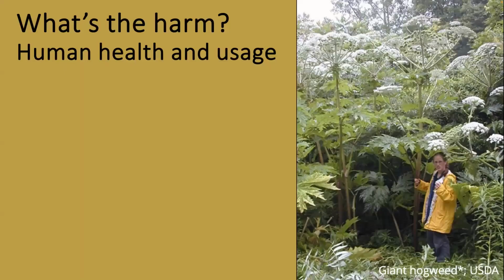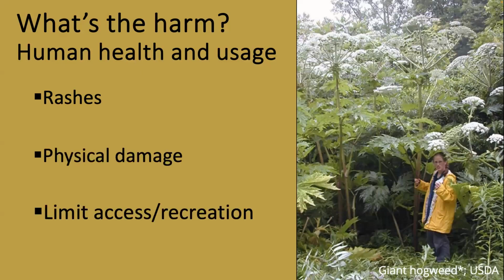Invasive species can harm humans directly. There are species like giant hogweed in this photo or wild parsnip, that I'll tell you about in a minute, that can give you really serious rashes. There are a lot of thorny shrubs and woody vines that can either cause physical damage to us, like multiflora rose, or they can limit our access to different sorts of areas, like getting down to the stream can be difficult if there's a lot of rose there. I'll show you some pictures like that.